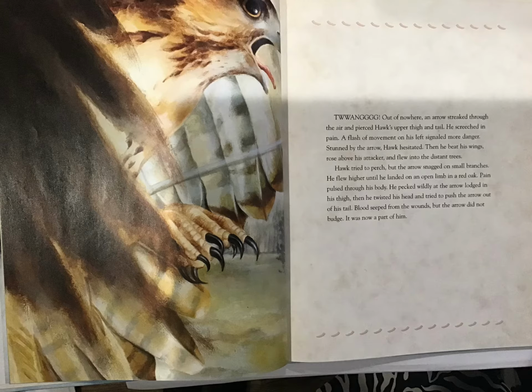Let's read on. Twang! Out of nowhere, an arrow streaked through the air and pierced Hawk's upper thigh and tail. He screeched in pain. A flash of movement on his left signaled more danger. Stunned by the arrow, Hawk hesitated. Then he beat his wings, rose above his attacker, and flew into the distant trees. Hawk tried to perch, but the arrow snagged on small branches. He flew higher until he landed on an open limb in a red oak.